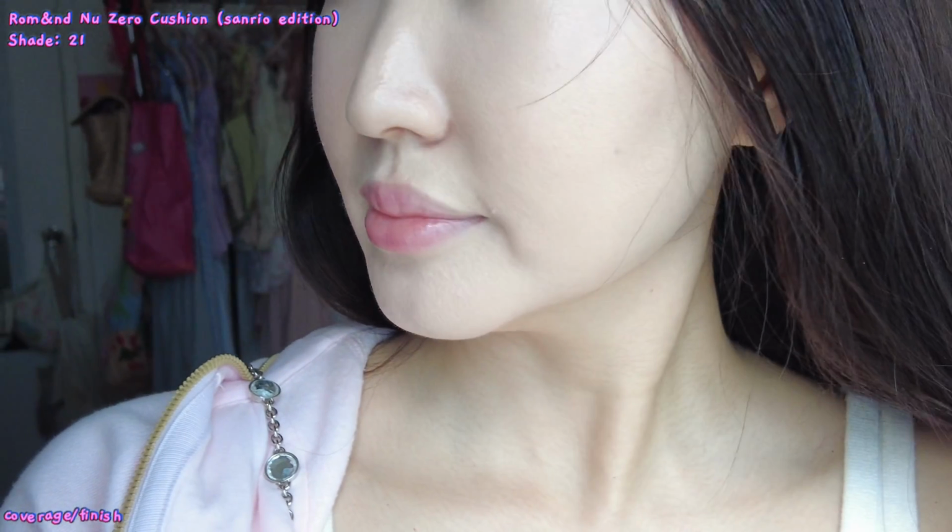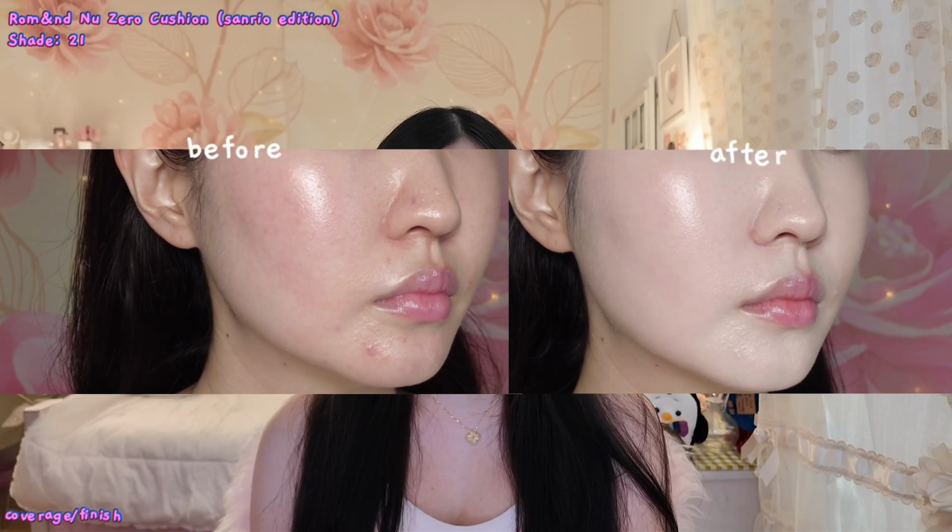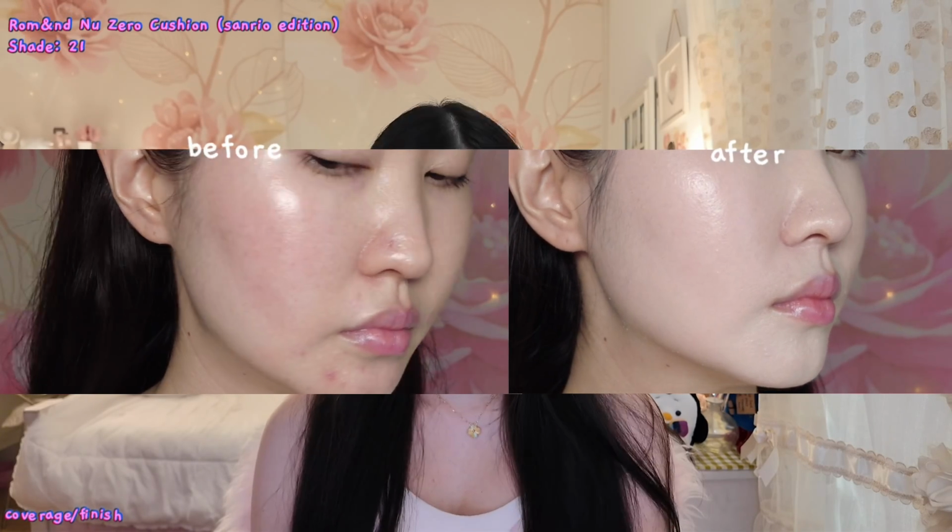My initial experience with this cushion last year wasn't the best. Within 30 minutes, I hated it. I tried it several more times just to give it a chance, and my first impression was correct. I didn't like it, and it still tends to apply the same as before.